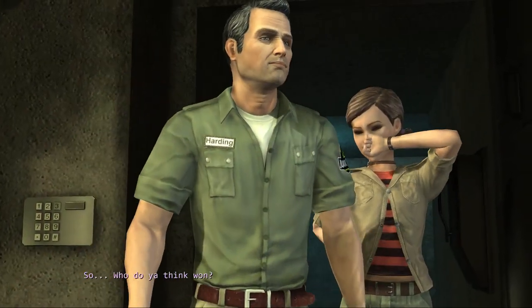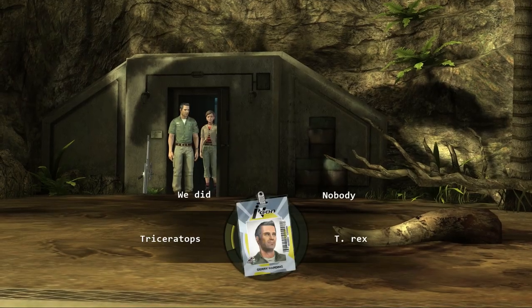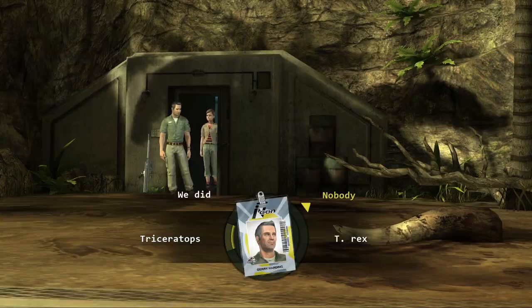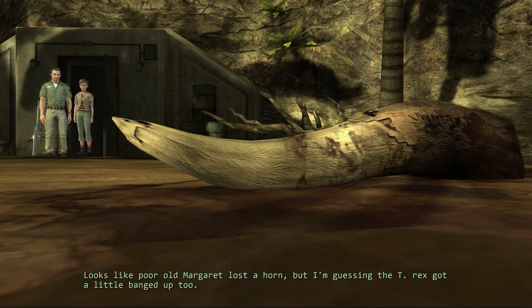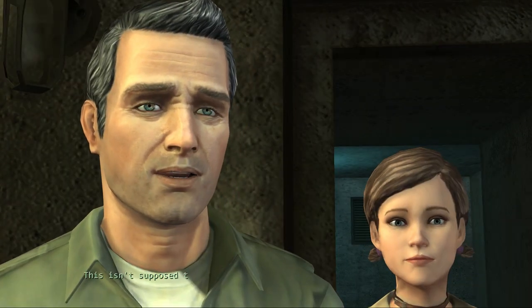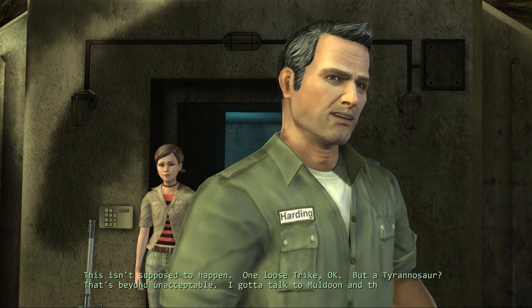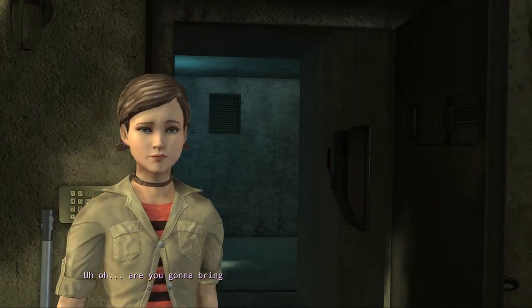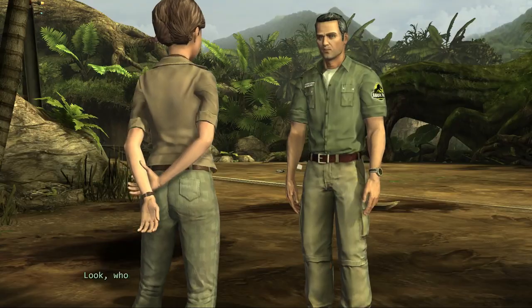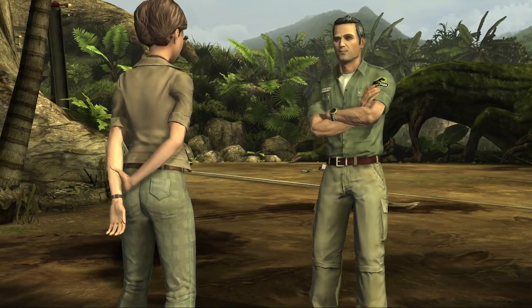So who do you think won? Looks like poor old Margaret lost a horn. I'm guessing the T-Rex got a little banged up too. This isn't supposed to happen. One loose trike, okay, but a Tyrannosaur? That's beyond unacceptable. I gotta talk to Muldoon and the security team. Uh-oh. Are you gonna bring the hammer down? Look, whoever let this happen has to be held accountable. Yeah, I'm gonna bring the hammer down. Cool.